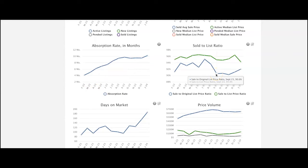Take a look at the sale to original list price ratio. It was kind of steady at 90% back in September, October, November, and it's slowly going back up to like 92%. So if you are a buyer, there is some wiggle room in negotiation still, and if you are a seller, you need to calculate in that buyers will ask and negotiate some of the sales price or closing cost, unless of course you price it accordingly and it hits the market and goes under contract right away.